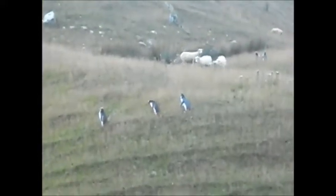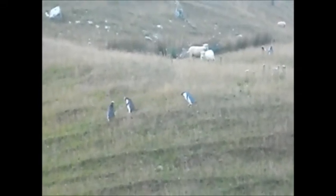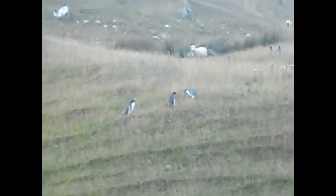This is a mom and dad with their chick, along with a few sheep scattered in the background. Because, let's face it, it's not New Zealand without any sheep. You can tell the chick from the adults because it hasn't developed a yellow stripe on its head yet. He'll get that after about 1 year.